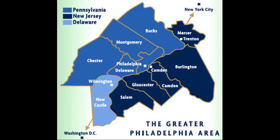This map shows you the greater Philadelphia area, or Philly Metro as we call it as well. Okay, so on the Pennsylvania side, we really have three counties that hug Philadelphia County or Philadelphia Metro: Chester, Montgomery, and Bucks. On the New Jersey side, we have Burlington, Camden, and Gloucester counties, from where most of the people commute to Philly or try to reside if they want to be as close to Philly as possible. So these are the counties that we're going to focus on today in this video.